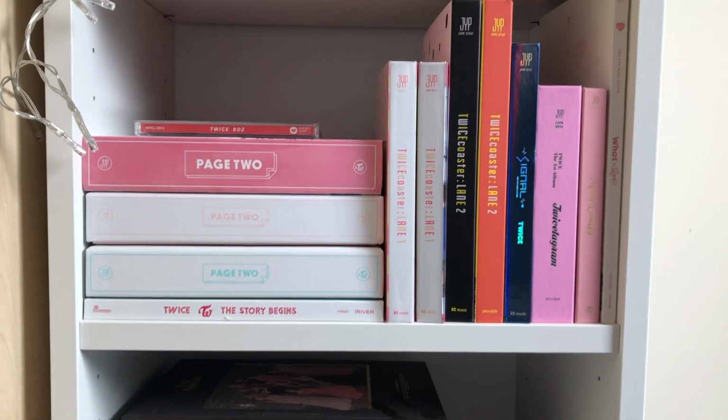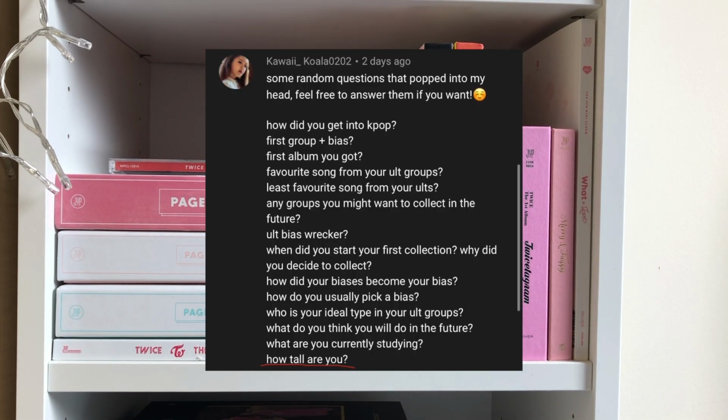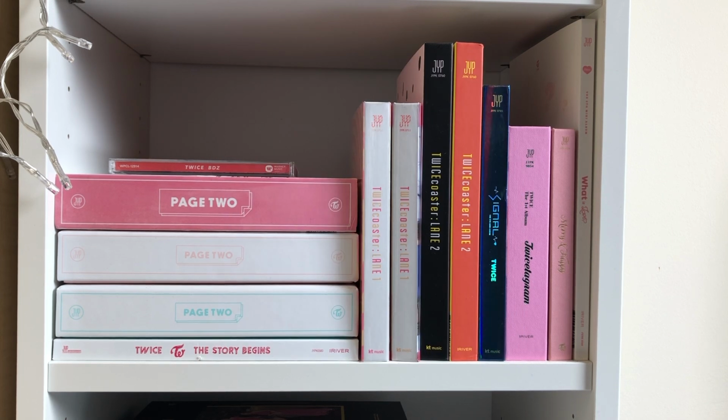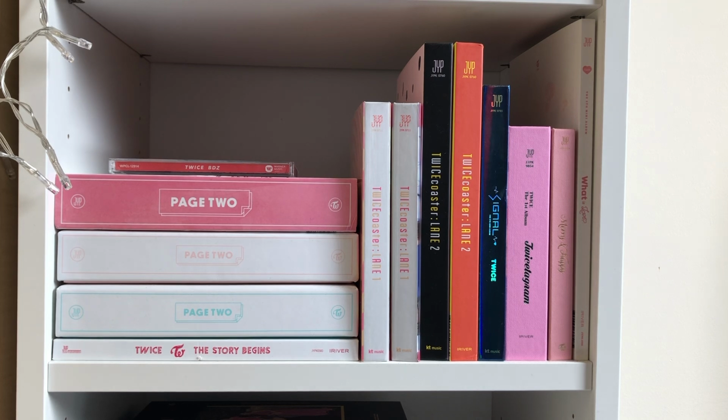And I'll just go through the last few questions that I got. It was, how tall am I? I'm actually very short. I am 5'1". Yes, I'm very short, unfortunately, which doesn't bode well at concerts at all, which was also another question. My favourite concert was 1D. I have not been to any other K-pop concerts, but I have been to a lot of non-K-pop concerts, like a lot of Five Seconds of Summer, One Direction, All Time Low, The Summer Set, Pierce the Veil, Sleeping with Sirens, those kind of groups before I got into K-pop.